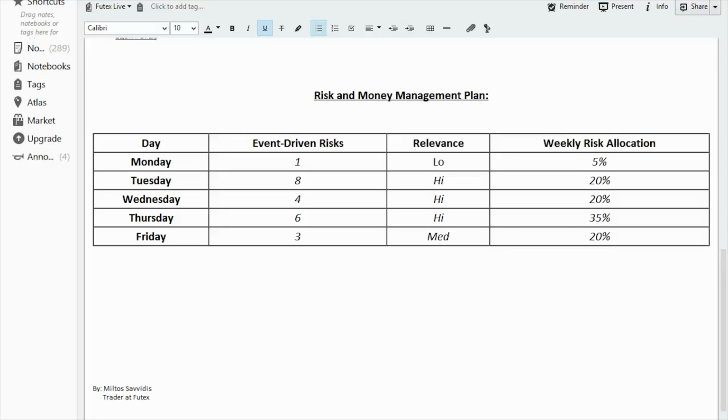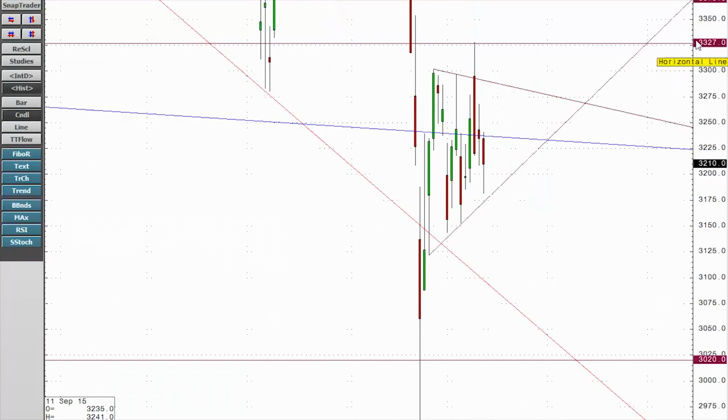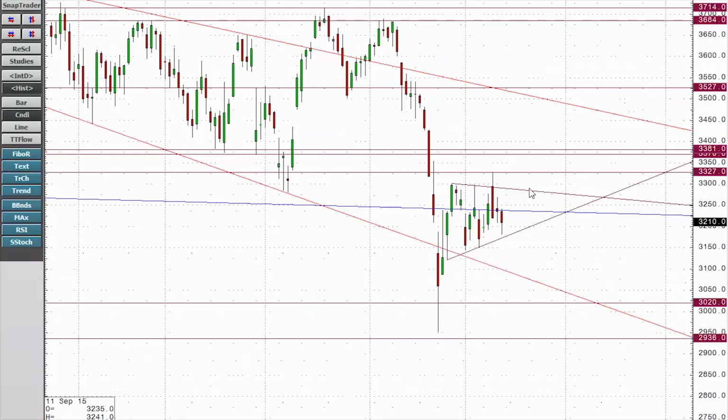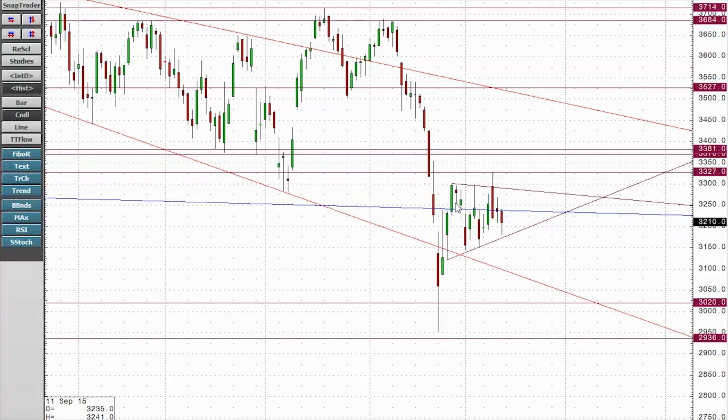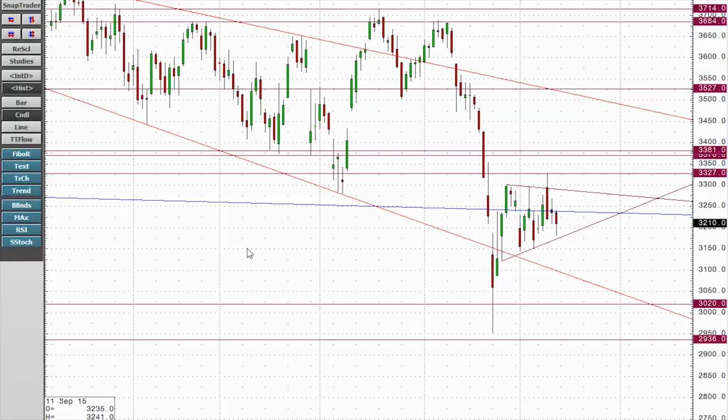Now, if we take a look at just two markets for you guys really quickly, we're going to look at the Euro Stoxx 50 futures. As you can see, we've had that really sharp downturn. We made our way into this sort of wedge formation, and I think we spoke about it in last week's roadmap, or if not, it was another one of my videos. These 3327s, I think Reg also pointed them out, 3327, 28s.